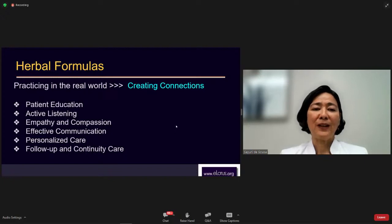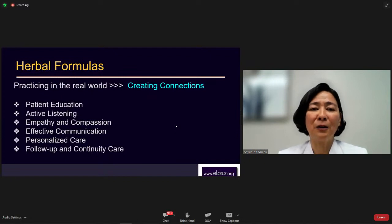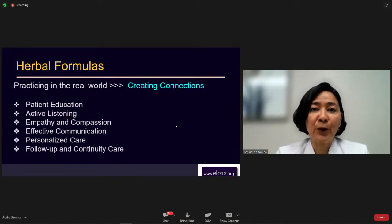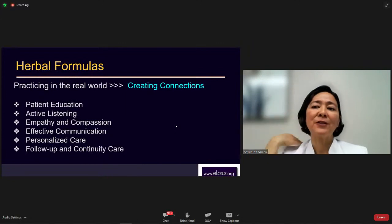In the beginning, when you are learning how to use the formulas, you don't feel confident prescribing the dosage right away. And this is what happened to me. There is a formula called Schisandra ZZZ that is really good for insomnia. I remember it was right in the beginning of last year, 2022, I got this patient with really bad insomnia. And the book says you can give them 8 capsules 30 minutes before bed to help them with insomnia.